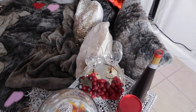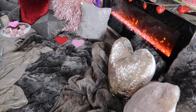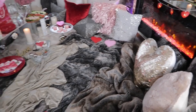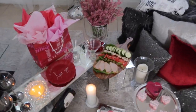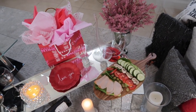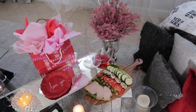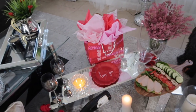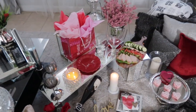And then this is just more wine glasses and some wine. So here you go. Look at my heart pillow that came out of Target. And then over here is just a little meat tray that just has some veggies on it. Of course, I will add cheeses, some nuts, a few pretzels for the sweet and sour, savory, you know, things like that. But this is just literally what I had, and I just put this together.